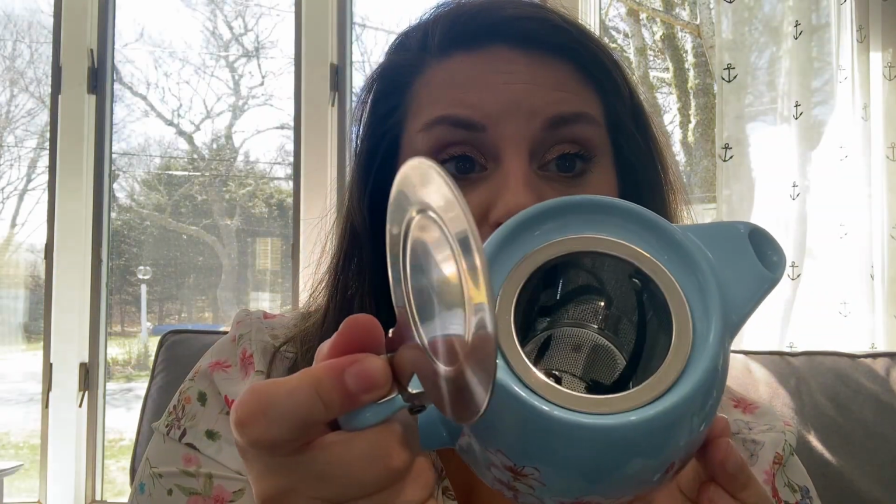I got this in my winter box. It is a real teapot. So you put loose leaf tea inside here. I think this would be such a sweet Mother's Day present. Now, again, you can't necessarily get this from FabFitFun right now, but I do think with tea inside, if you know somebody who loves tea, what a cute gift.